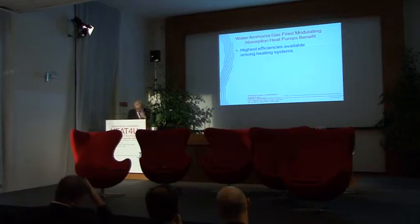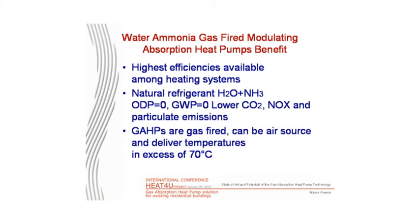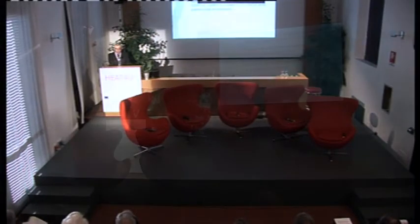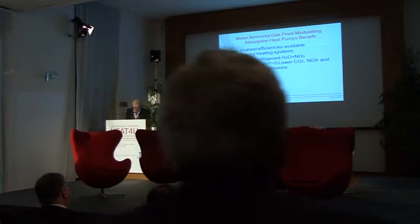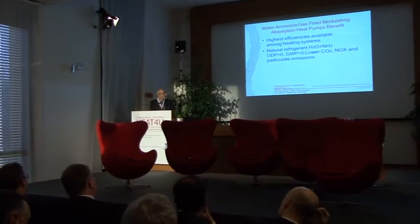First of all, existing gas absorption heat pumps already provide among the highest efficiencies available in heating systems. The technology is based on natural refrigerant, water, and ammonia. The ODP is zero, the GWP is zero. Direct and indirect emissions are, according to the latest data published by the European Commission, when taking in consideration all emission factors, CO2, NOx, and PM, already outstanding as the cleanest solution for the heating application.